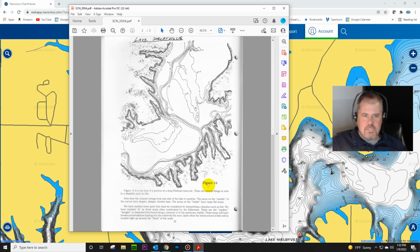But in volume 7, part 1, right here, page 32, Buck doesn't put the lake names on here. I recognize that this is Lake Shelbyville, where he gives an example, basic contour map, and this is what the map looked like before Navionics mapped it. It was 10-foot contours, 10, 20, 30. But Buck used this as an example.